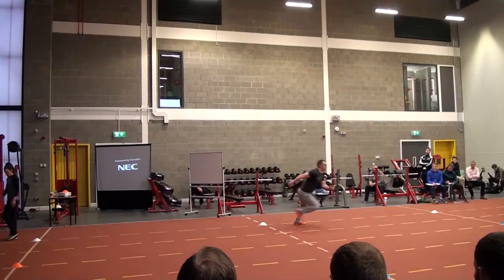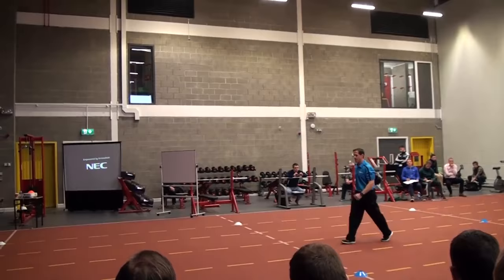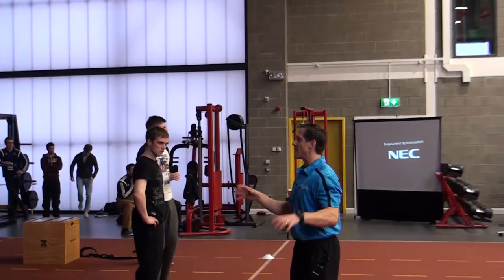Just getting your athletes more coordinated, I don't think is ever a bad idea. Give them all the tools. Because the way I look at it is I never give my athletes an absolute of how they should move. I just give them a drop down menu of options.